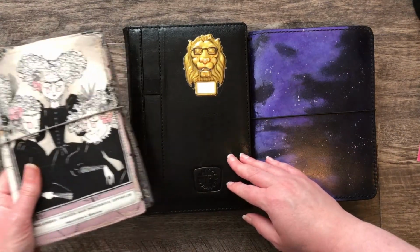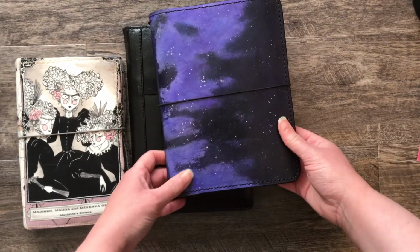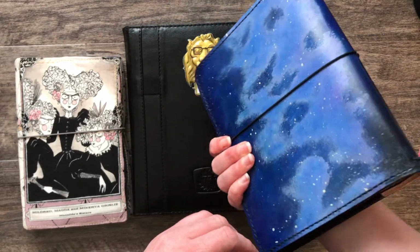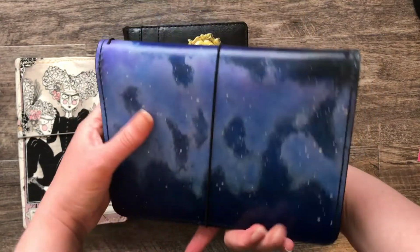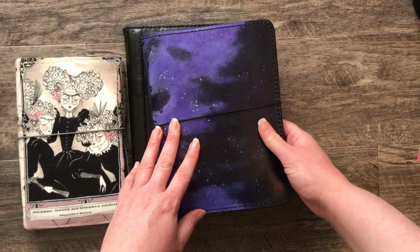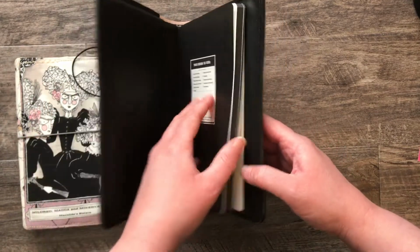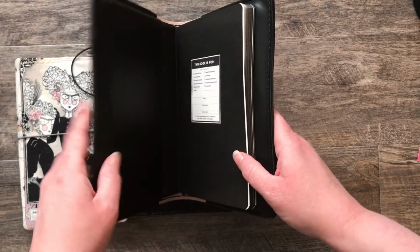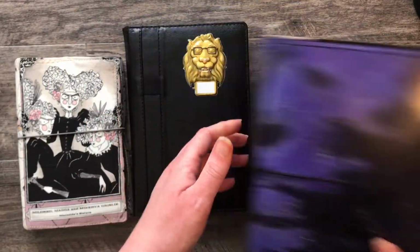What I did instead, while I was waiting for this cover, so this is an A5 leather traveler's notebook cover that I ordered from someone who has an online shop, and I had it custom painted to look like the night sky with, you know, the sun coming up, so it's lighter and then it's darker closer to the top, because I wanted to work in an A5 size, but I didn't have an A5 book, so I actually ordered this from Typo. It was about $15. It was really cheap. But this cover was my birthday present to myself, because I really wanted something like this.